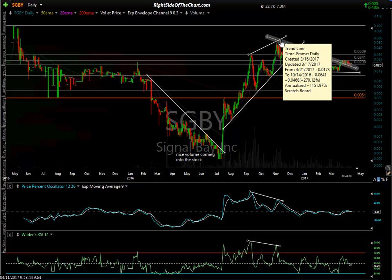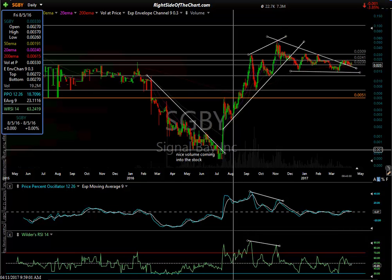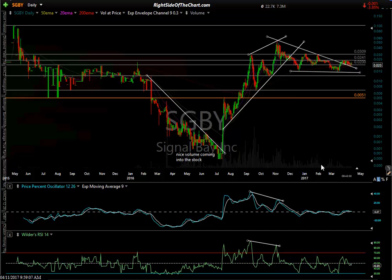Sure, if you have one with a higher share price, larger market cap, maybe a better fundamental story, absolutely, you want to overweight that one. You might have 3, 5, 10, 20 times the amount in a bigger, more established, diversified company than a stock like Signal Bay. But again, just a few $100s in a little stock like this, to catch a 10,000% return, or even part of it, it's worth the effort.